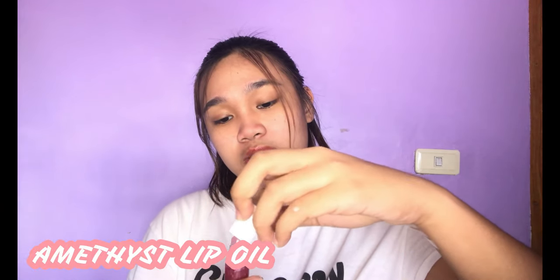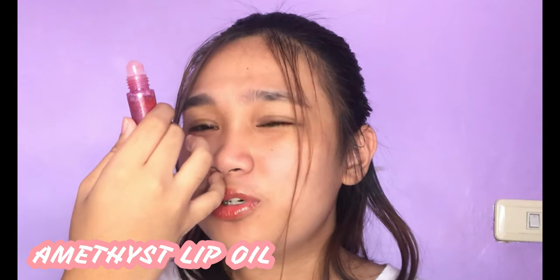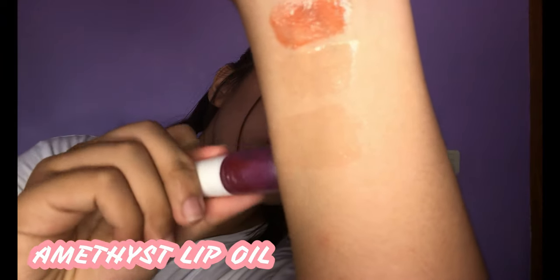So the next one is the Amethyst lip oil. Yan. Tapos nung dumating to, ilang beses ko siyang ginamit sa labi ko. It's on a roller. Ewan ko anong tawag. Basta roller. Basta yun, nakaroll siya sa lips. Let's swatch it and ipag-violet ano siya.